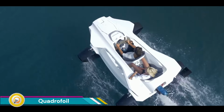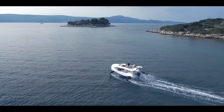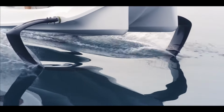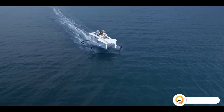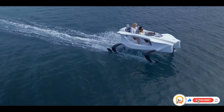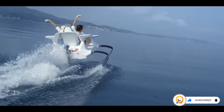The Quadrofoil is a fully electric-powered and environmentally friendly hydrofoiling watercraft. It offers a unique and thrilling way to experience the water. Electric motor: powered by a reliable electric motor, the Quadrofoil produces zero emissions, making it a clean and sustainable choice for boating.